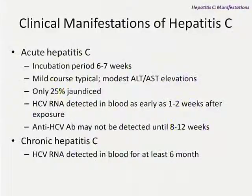Manifestations of acute hepatitis C occur after an incubation period of about 6 or 7 weeks. The course is typically very mild. Looking back at some of our patients, they never had jaundice, but they maybe came in and they were pretty sick enough that somebody drew blood. And their transaminases were elevated maybe in the 60 to 80 range, not high enough that someone said, oh my gosh, it's hepatitis. And they were signed out as viral syndrome, which was correct, but fairly nonspecific. Only about a quarter of patients actually present with jaundice.